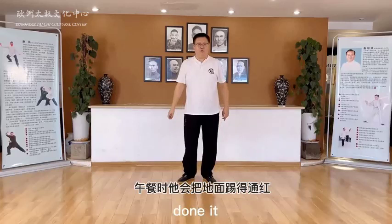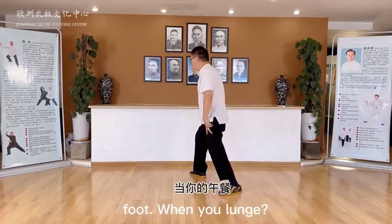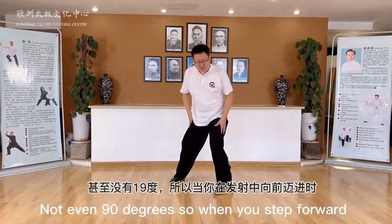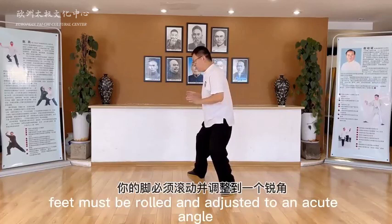Open a question here. When you step up after buckling, some friends will ask, why is it more comfortable to roll your back foot when you lunge? It is just because you don't buckle your feet enough, not even 90 degrees. So when you step forward in the lunge, the actual angle between your feet is more than 90 degrees, which is an obtuse angle. So when you step forward, your feet must be rolled and adjusted to an acute angle.